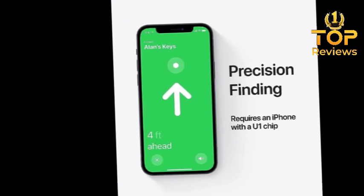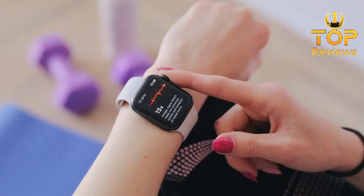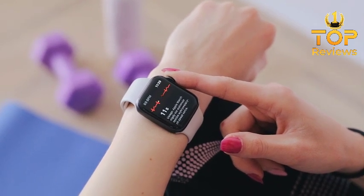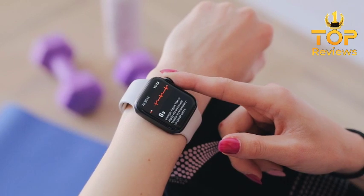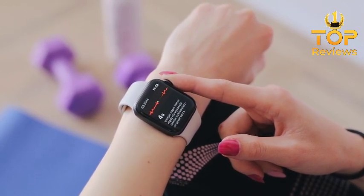Drawbacks: the AirTag does have some drawbacks. The tracking range is limited, so it may not be able to track your belongings if they are too far away. The AirTag can also be used for unwanted tracking. If someone attaches an AirTag to your belongings without your knowledge, they could use it to track your movements.